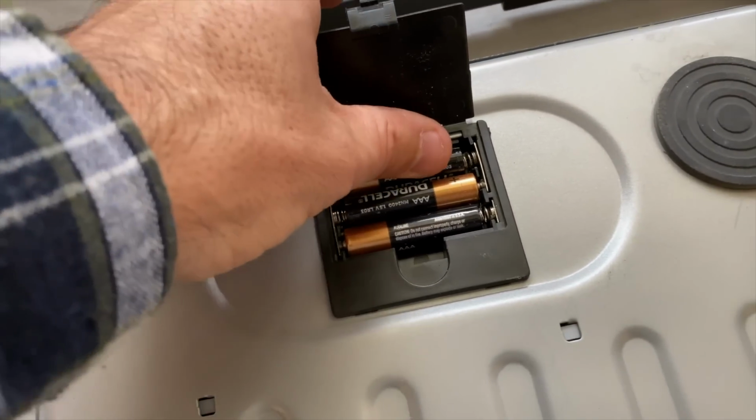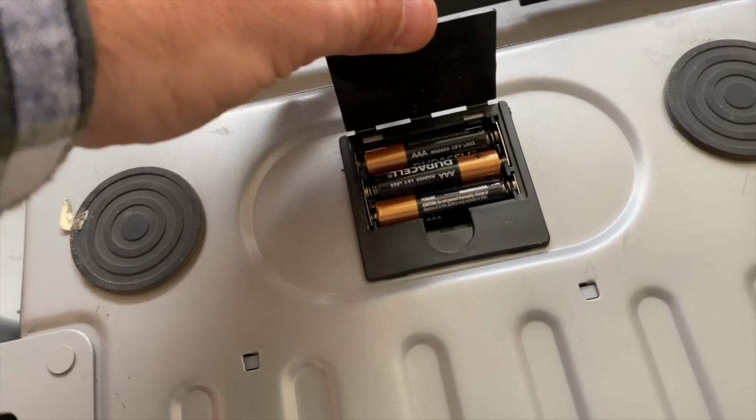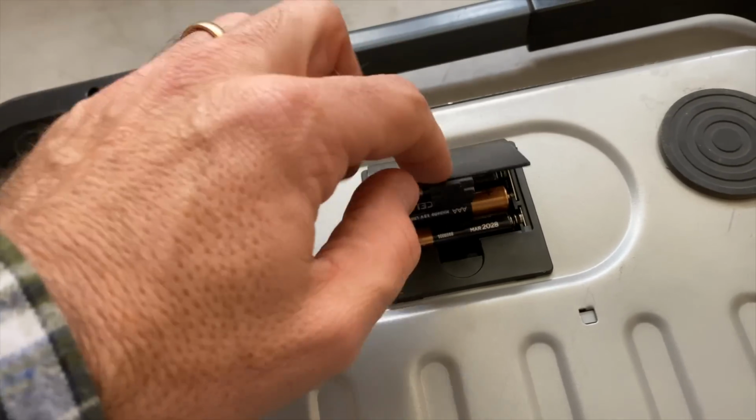9-volt batteries are just more expensive, and on top of that, the connector always gets ripped from people pulling it in and out. 9-volt batteries are archaic. So get a scale that takes AAAs.